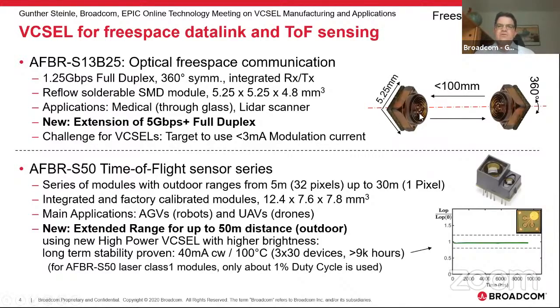The spatial decoupling is achieved by the use of a Fresnel structure for the transmitter and the refractive lens below for the receiver. So transmitter and receiver are separated spatially, and also the data streams are spatially separated. The unique thing of this transceiver is that it's really 360 degrees symmetrical. So you can use it in your rotating application. We have one LiDAR scanner approach using this, but our main application is medical, going through glass windows where Wi-Fi or other wireless solutions are prohibited.